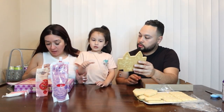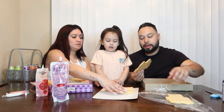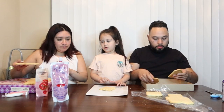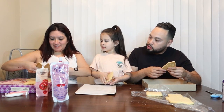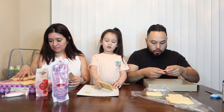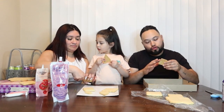Alright, so I don't know what house is what, babe. I'm guessing these are the bottom parts of the houses. I'm gonna get this one. I'm gonna help Ellie build hers real quick. Wait, am I really supposed to snap them like that? Yeah. I'm scared. It's like some Squid Game stuff. Alright, let's cut this one.